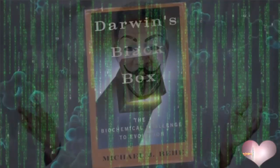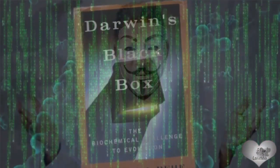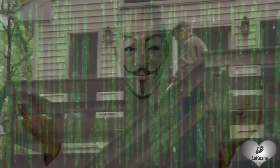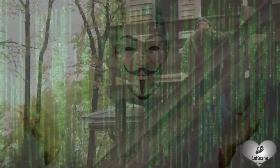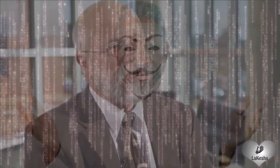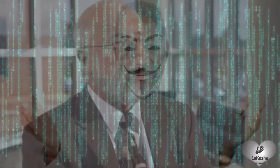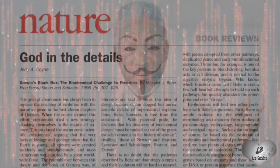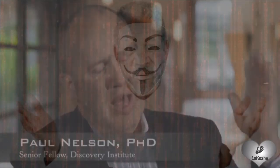Published during the summer of 1996, Darwin's Black Box quickly attracted attention. Darwin's supporters had insisted that there were no credible scientific objections to Darwin's theory. But now a scientist at a mainstream American university was saying otherwise. My editor called from Free Press, and he says, okay, the book's going to be out at the beginning of August, and the New York Times is going to do a review the week before. It was reviewed everywhere. The New York Times, National Review, Nature, technical science journals, popular publications.